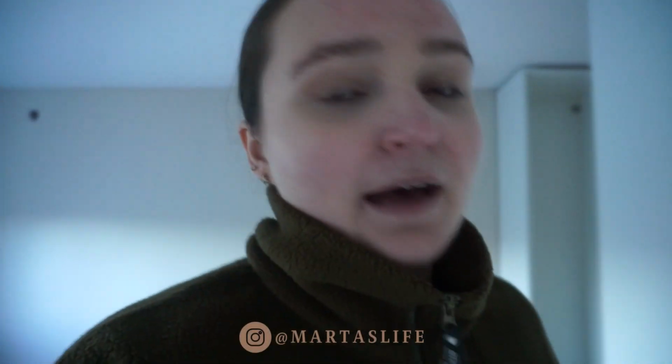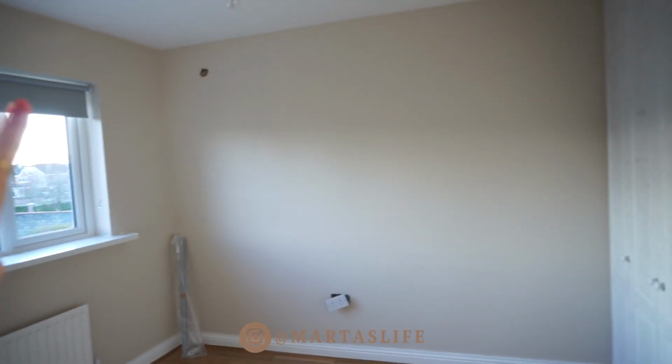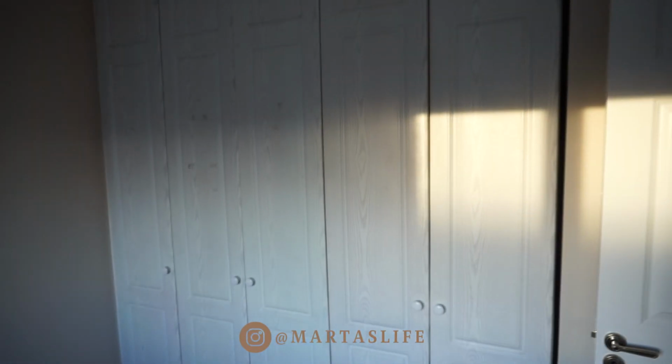Plan of action is that we're looking to put our spare room bed together, because this is what the spare room is looking like at the moment. We got our blinds installed, which was super exciting. There's one for the bathroom, but this room is pretty much empty. Well, not pretty much, it is empty. And we're going to put our bed in here, the spare room bed.